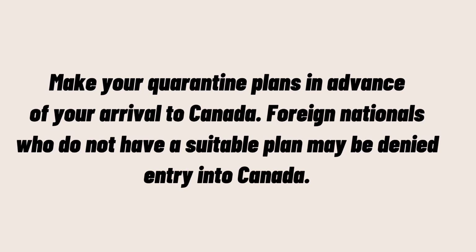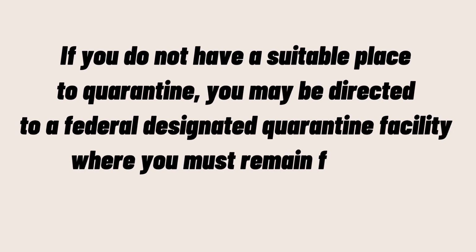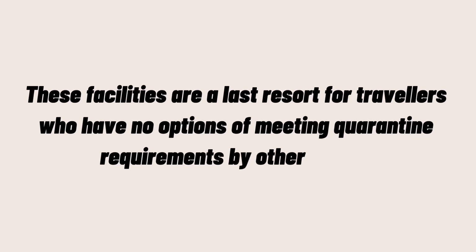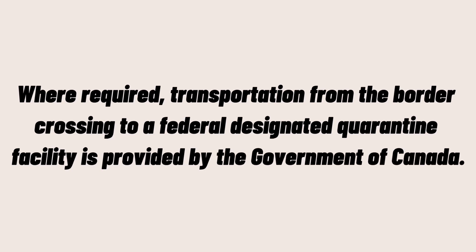Foreign nationals who do not have a suitable plan may be denied entry into Canada. If you do not have a suitable place to quarantine, you may be directed to a federal designated quarantine facility where you must remain for your entire mandatory quarantine. These facilities are a last resort for travelers who have no options of meeting quarantine requirements by other means. Where required, transportation from the border crossing to a federal designated quarantine facility is provided by the Government of Canada.